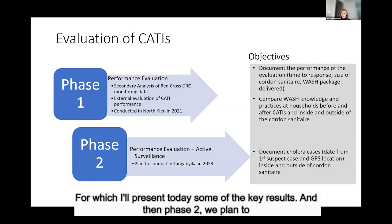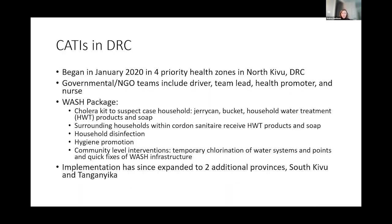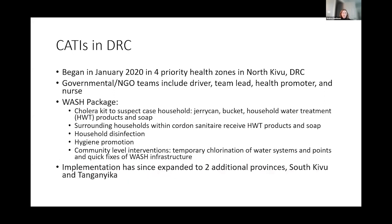And then phase 2, we plan to conduct this in Tanganyika this year with UNICEF, a repeat of the performance evaluation, but with the added documentation of cases around CATIs. So before I go into the results of the performance evaluation, I just want to provide some additional context for the implementation in DRC for those that may not already be familiar.